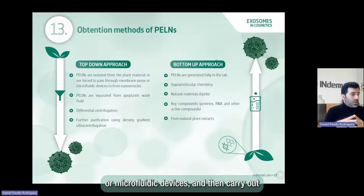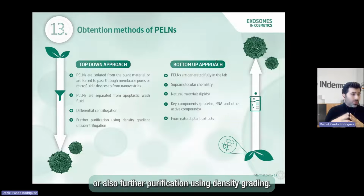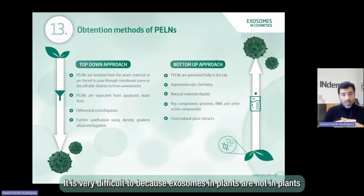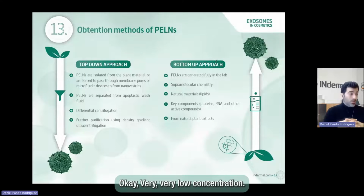Then carry out different types of separation, such as differential centrifugation, or also further purification using density gradient ultracentrifugation. Finally, the goal here is to obtain the exosomes directly from the plants and purify and isolate them. It is very difficult because exosomes, in plants and in most organisms, are in a very, very low concentration.